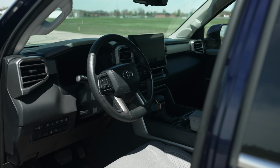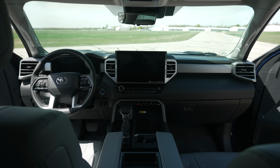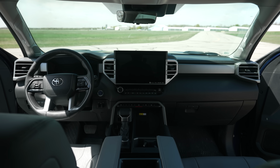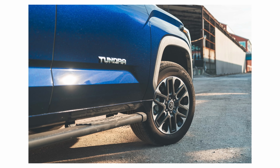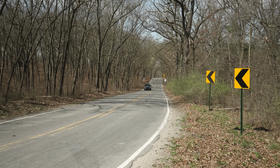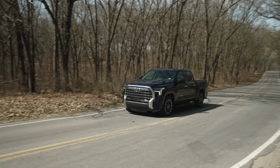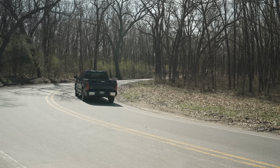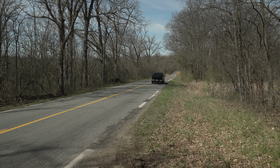This should make loading heavy items a lot easier, and for that, your back will thank you. Other extras include a $150 heated leather steering wheel, a $565 JBL audio system, a $399 retractable bed step, and $710 running boards. Toss in the $385 power package with LED bed lights, dual 120-volt outlets, and a wireless charging pad, and our Limited trim costs as much as a luxury truck, but doesn't exactly feel like one.